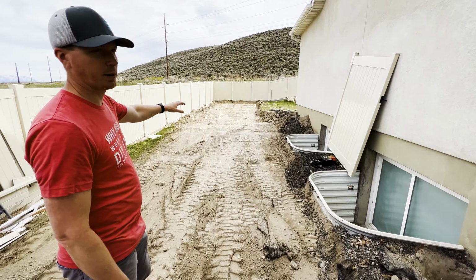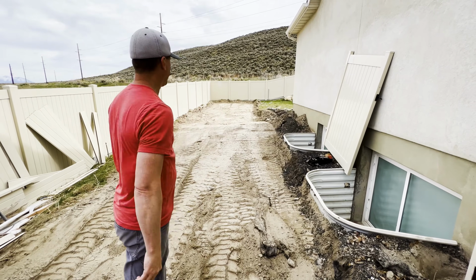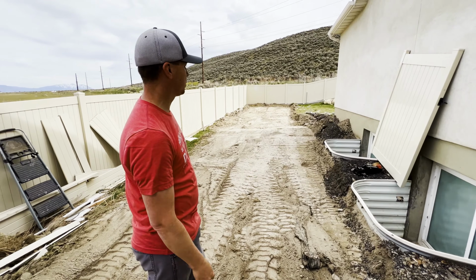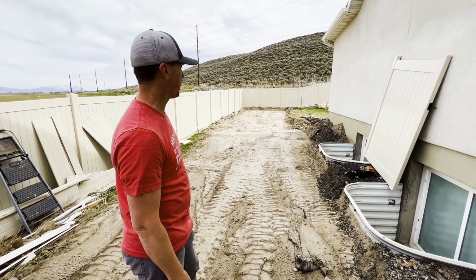With this cleared out, we're getting ready to pour concrete here. So we'll be putting concrete all the way back, and that'll go back to the fence there. Next step obviously is to put in forms and to do our gravel or crushed concrete as a base, and then get the cement poured all the way back here.